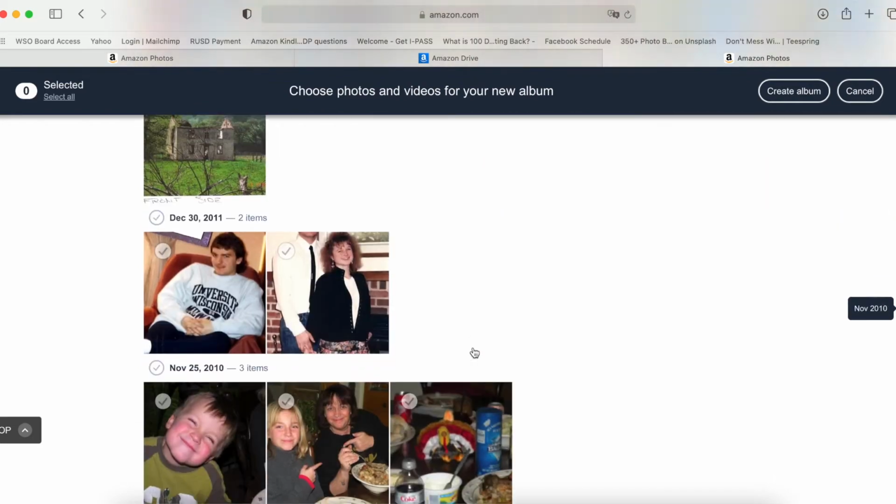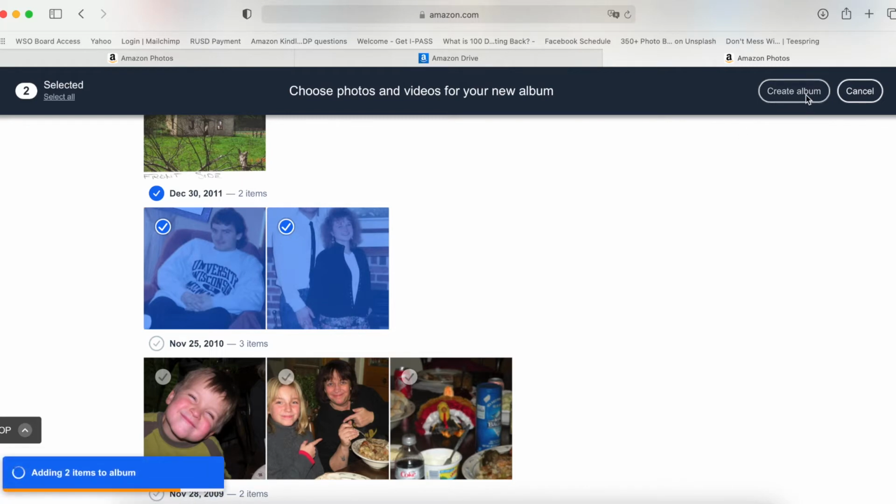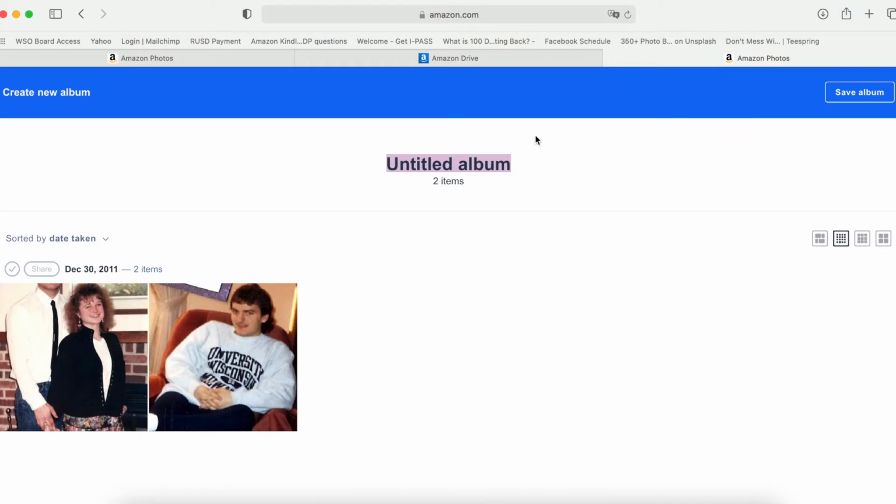Here we have some old pictures of my husband and I. I'm gonna actually just take those two and create an album. It says that those pictures are from 2011, but I bet those were scanned. These are actually pictures of Paul and I in the 1990s.